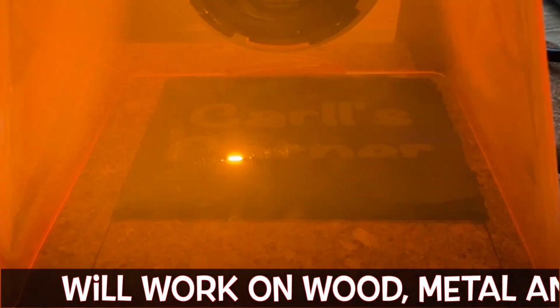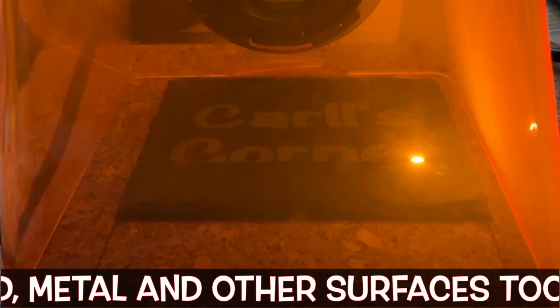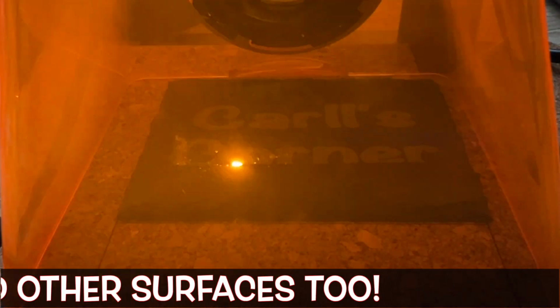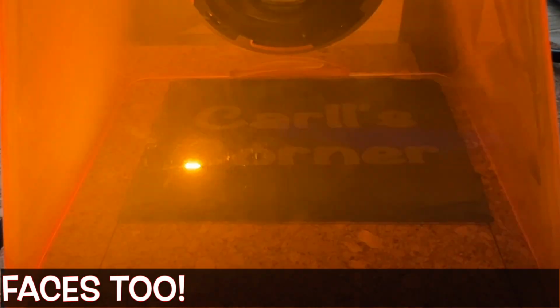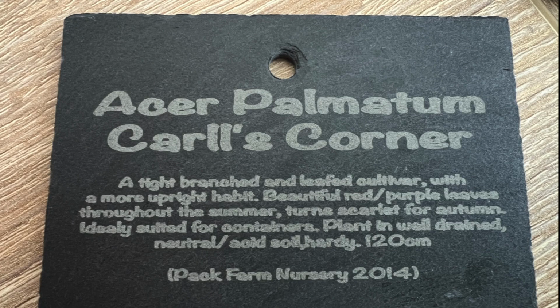And this particular one as well, the way it works, the machine is static and actually the little laser moves back and forth. For this kind of application, that makes it a lot easier to set up, and it makes it a lot easier and faster to finish the result really. So that was in real time.